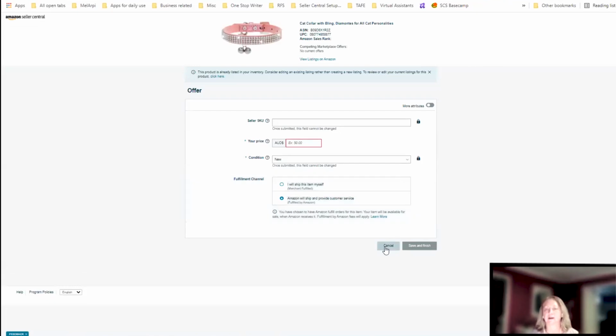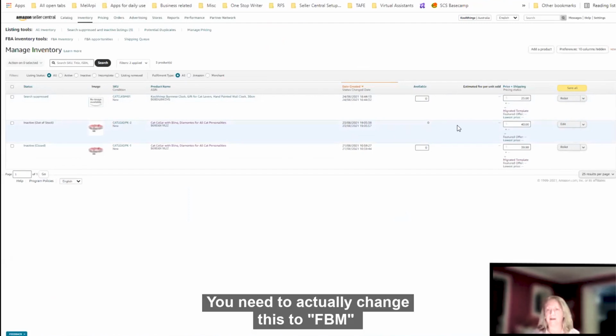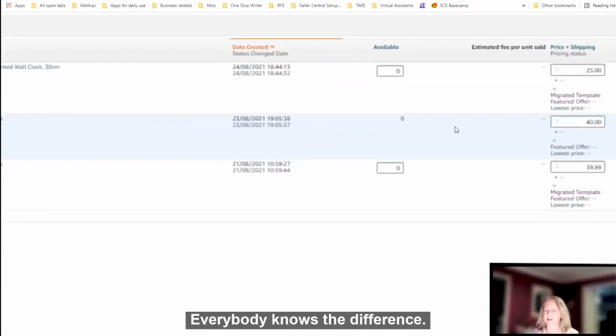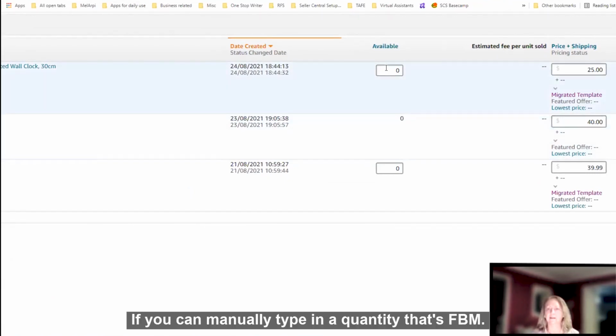let me just backtrack. What you do, I'll backtrack here. You need to actually change this to FBM. Right, at the moment, this is an FBA listing. Everybody knows the difference, right? If it's a quantity here that you can't modify, that's definitely FBA. If you can manually type in a quantity, that's FBM.